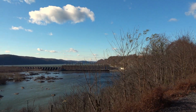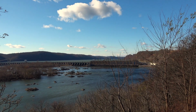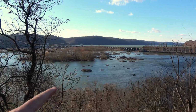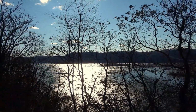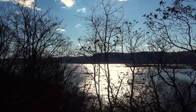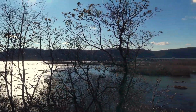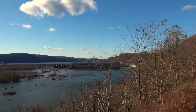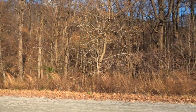But before we head down there, here's a view of the Susquehanna. Out there is the Safe Harbor Dam. Like I said, I have kayaked out here actually, because out here there's rocks, and there's islands that have Native American petroglyphs on them. It's windy up here. That's a beautiful shot out there. Yeah, that is beautiful out there. We'll try and do that trip sometime again here, but let's head on down below.